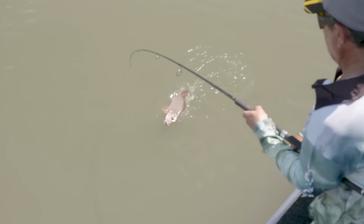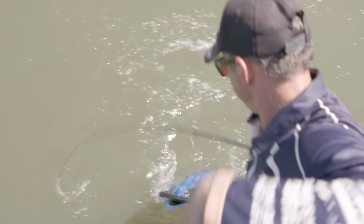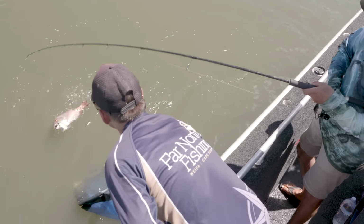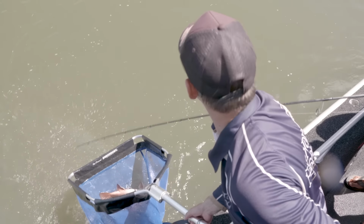Oh, it's an upgrade. Leave him in the water. Don't want him up so far. Walk backwards if you can. Yep, I'll bring him into you, eh? Oh, that's a big jack. Oh, there's a queenie right behind him. Come on, baby. Oh, look at the size of that one.